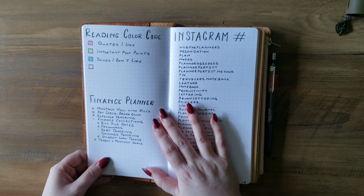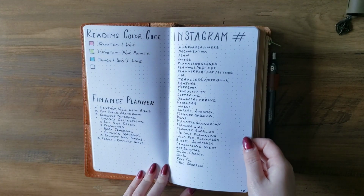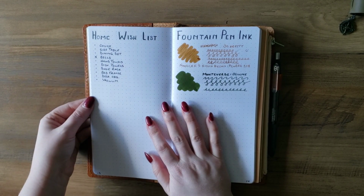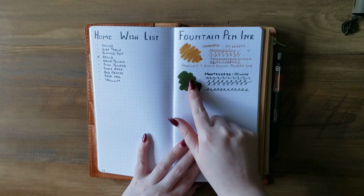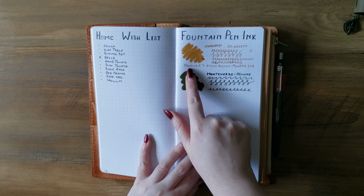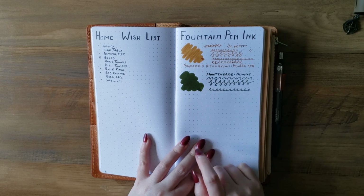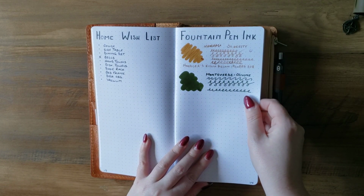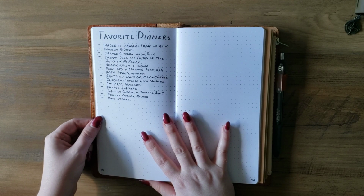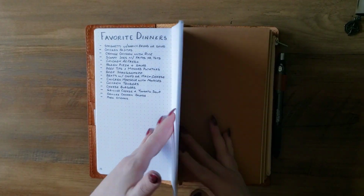Let's see, I was making a finance planner and had a checklist for that. Here are some Instagram hashtags that I like to incorporate in any post that I do. Here is a home wish list, different things I want to purchase for the apartment. These are my 2 fountain pen inks that I own. I just got into fountain pens, so I only have 2 inks right now. This is the Noodler's Color Pecan that I have in my pen that I featured in my previous video. And then this pen I use in a journal that I have. Last one in here is just a list of favorite dinners that I like to pull from, kind of keep things moving, that way we're not stuck eating the same thing every week.